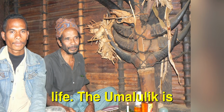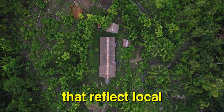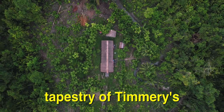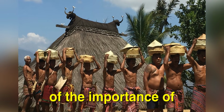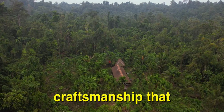The Lulik is often adorned with intricate carvings and other decorations that reflect local folklore and history, providing a glimpse into the rich tapestry of Timorese culture. In a world that increasingly leans towards modernity, the Lulik reminds us of the importance of tradition and community, not to mention the stunning craftsmanship that goes into each one.